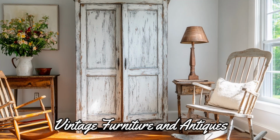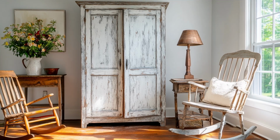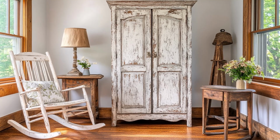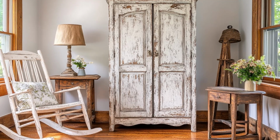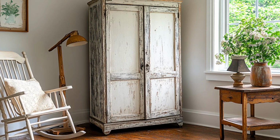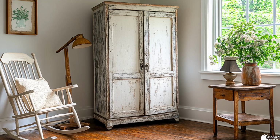No farmhouse vintage home is complete without vintage furniture and antiques. Look for pieces with a distressed finish, ornate carvings, or unique shapes that reflect the charm of a bygone era. Flea markets, antique stores, and thrift shops are treasure troves for finding one-of-a-kind pieces like an old farmhouse table, a vintage armoire, or a weathered rocking chair. Mixing different styles and eras creates an eclectic yet cohesive feel that enhances the nostalgic atmosphere.